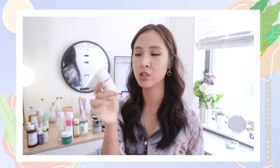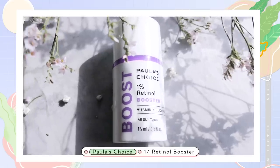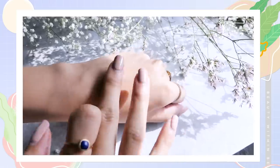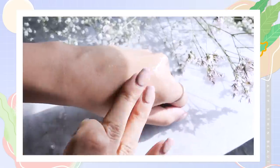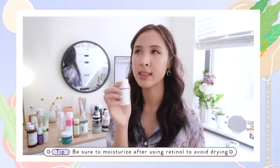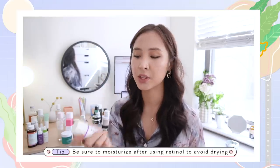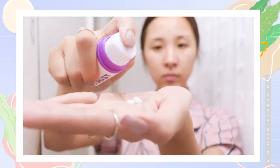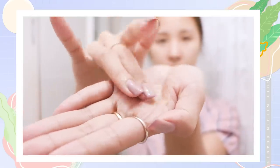This is one that I used to use, the Paula's Choice 1% Retinol Booster, vitamin A, and licorice. I would say this is probably the most potent form, because even though it sounds like a little 1%, it's a lot. It's a dang lot. I would peel around the nose, so you just have to make sure that you're moisturizing a lot. But the great thing with these boosters is that you can add it into your serum, you can add it into your moisturizer, so you can create your own buffer.